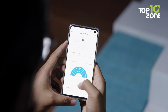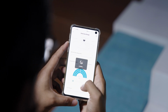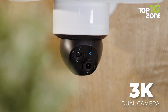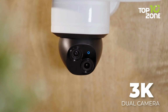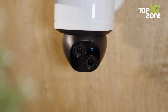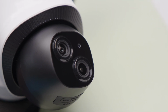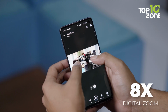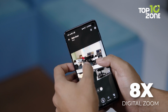Plus, you can schedule it to auto-patrol, adding an extra layer of control to your surveillance strategy. But that's not all. This Floodlight Cam comes equipped with dual cameras that offer the best of both worlds. The telephoto lens can zoom in and capture details up to an impressive 50 feet away, while the wide-angle camera delivers crystal clear 3K resolution for the bigger picture. You can even zoom in up to 8 times digitally to focus on specific areas or objects.